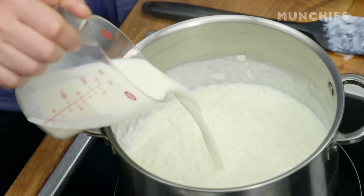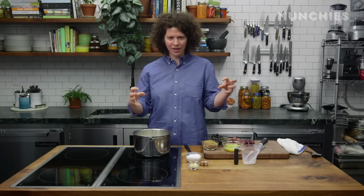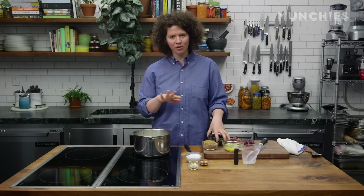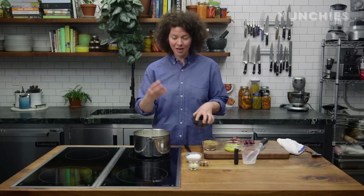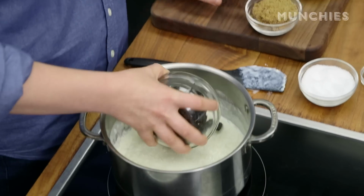So I'm gonna add a little bit more milk, because that original milk just kind of helped to draw out all that starch and everything. And then this little extra addition of milk will just make it beautifully creamy at the end. And it's also gonna bring down the temperature a little bit, which is good when I add the egg, because it won't scramble. These are those prunes.